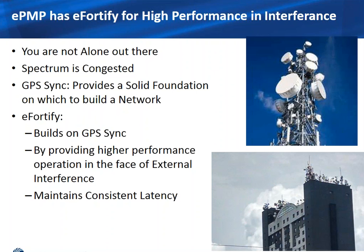eFortify is a set of capabilities that we introduced in the ePMP product that allows us to operate better in high interference environments. The GPS synchronization capability I talked about is a good way to deploy a complex network where you design it so that you don't interfere with yourself. But even if you've eliminated self-interference, there are often other users of the spectrum. So you need a product that will work effectively in a high interference environment where the interference comes from external radios.